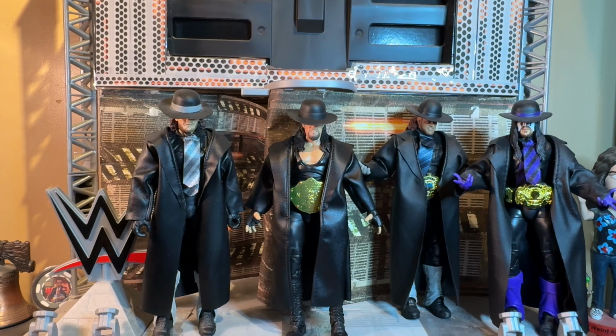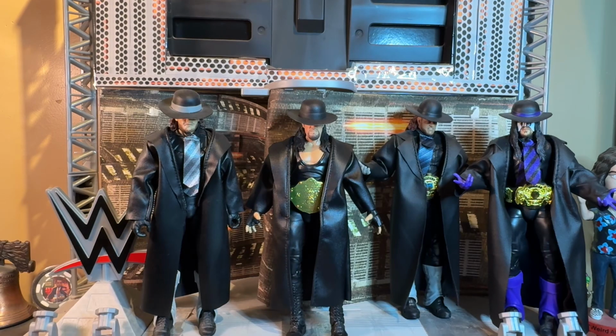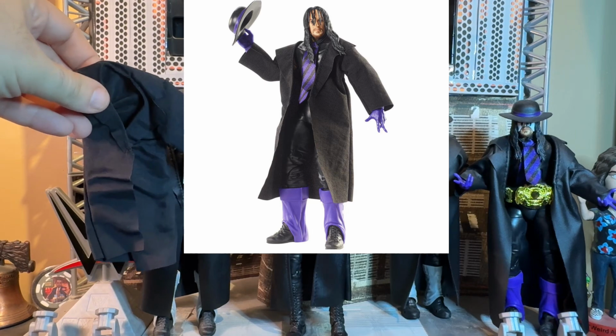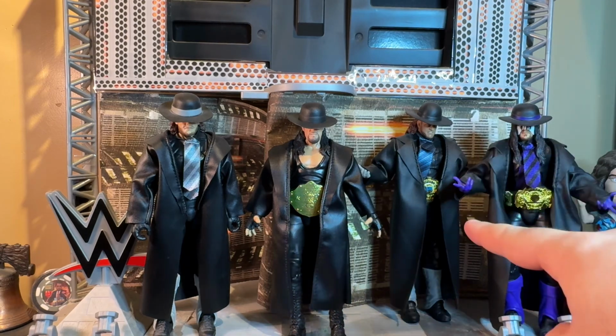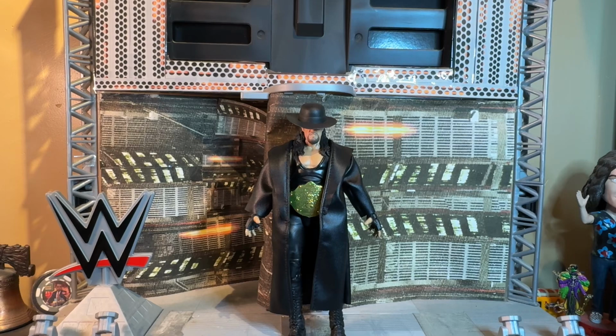I replaced the jackets, I believe, on these two. And it looks so much better than this. Because like I said, this would have been up to here rather than down to there. If I remember correctly, these two did not come with belts. I gave them the belts. This one never did. But that is it for my review of the brand new Target exclusive Ultimate Edition Legends Undertaker.